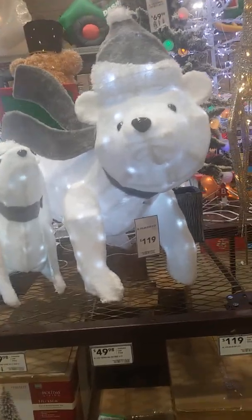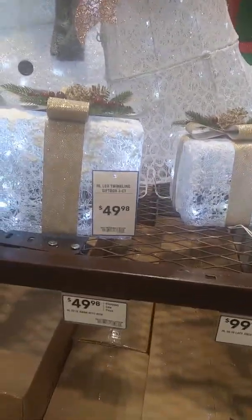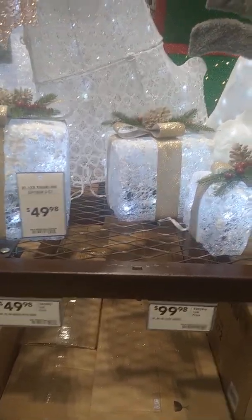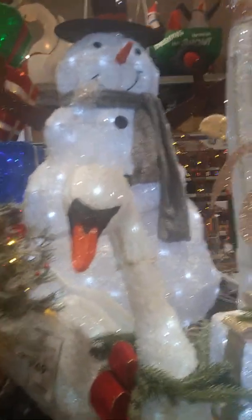The dancing reindeer. Oh, cute. Two piece for $119. The three-box gift set, $49.98. And the angel is $99.49 for the swan.